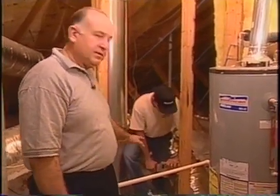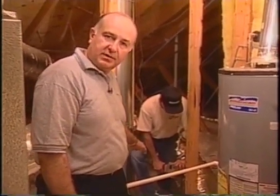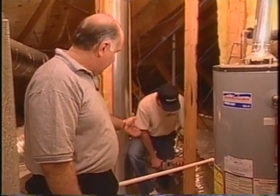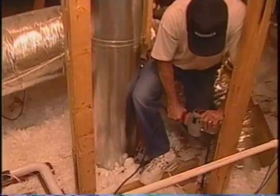All right, as we see, we've located the inlet right here above the hole. Kenny has kind of looked around to see if there's any nail heads to avoid any nails, so we're not messing up our drill bit. Kenny, go ahead and drill a hole. Let's show how it's done.